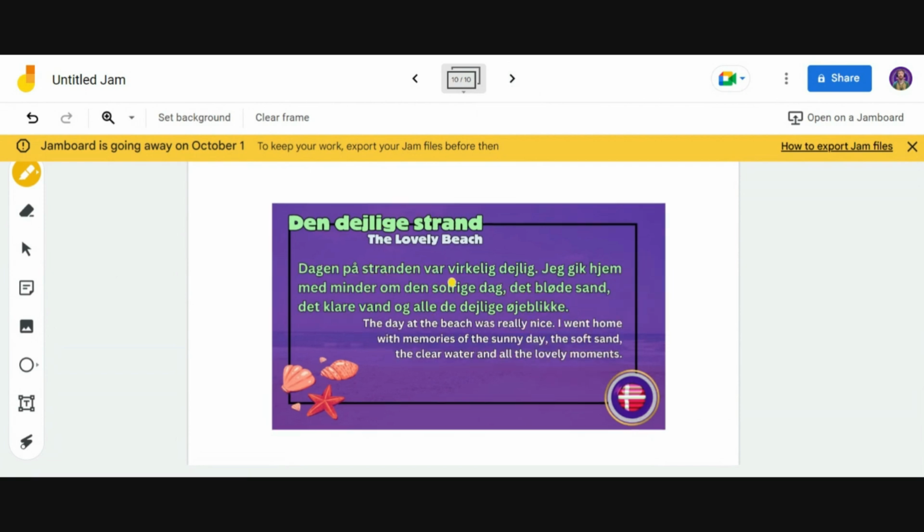And lastly, slide number 10. Dagen på stranden var virkelig dejlig. Here we're talking about dagen, which is in day, so dejlig, base form. Jeg gik hjem med minder om den solrige day, the sunny day. Here, the definite form den in front of solrig, so we have an E. Det bløde, same thing. All of these last examples with E's because we have the definite form. Det bløde sand. Sand is a T word, so it's det. Det klare vand. Vand is a T word, so it's det. Og alle de, plural, dejlige øjeblikker.